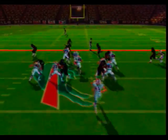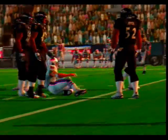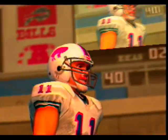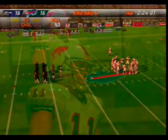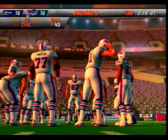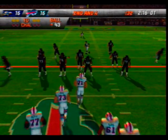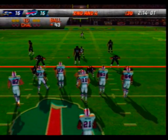The Ravens line up in a 4-3. Lopez is there on the stop at the 43-yard line. Mark runs it through the middle, a gain of about six. Ball on the 43-yard line.